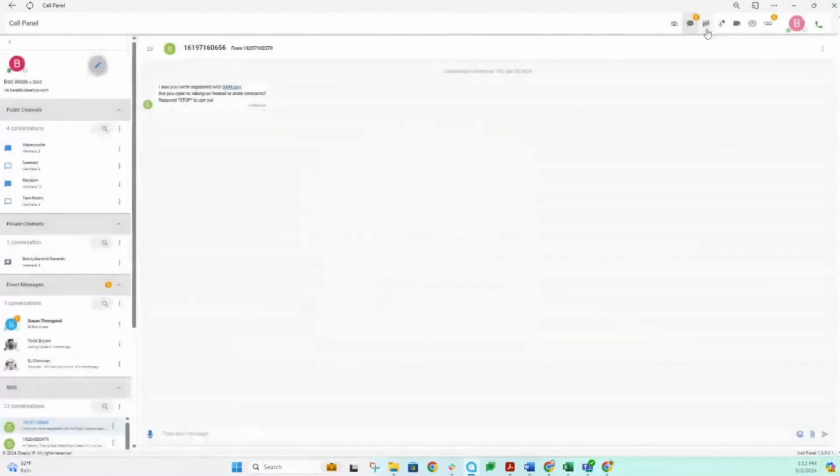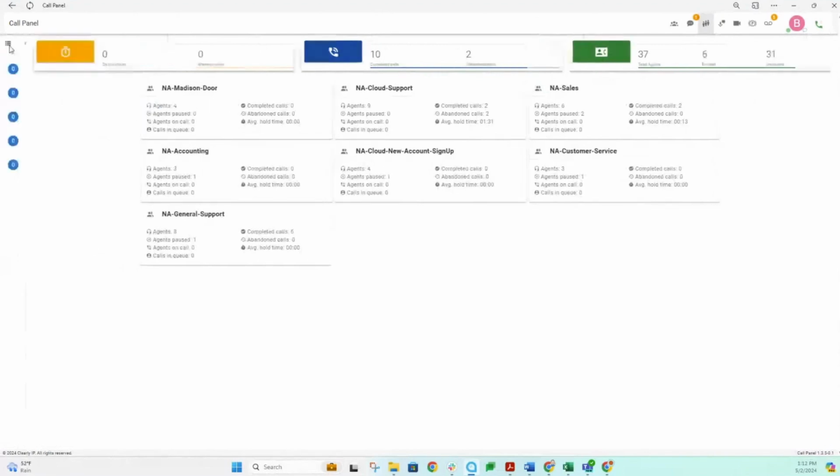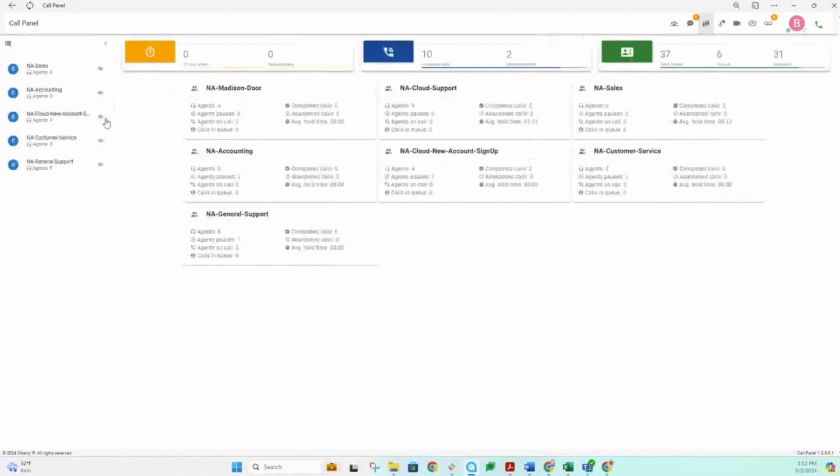Our system has a full call queuing. So for call center managers, for call queuing, you can see status boards on top, overhead board functionality. We don't have any active calls right at this moment. If I wanted to stop watching one of these systems, if I would want to stop watching accounting, just like before, I can take that away.